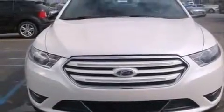pass-through rear seat, and the leather seats provide great support and create an overall luxurious feel.